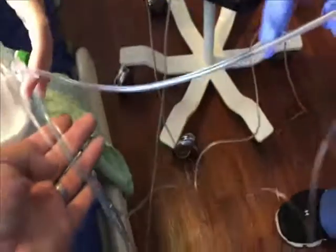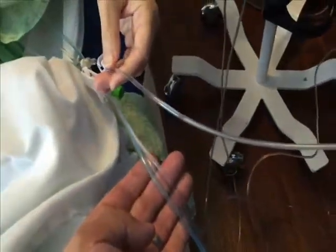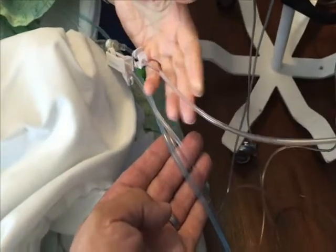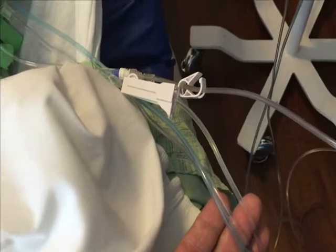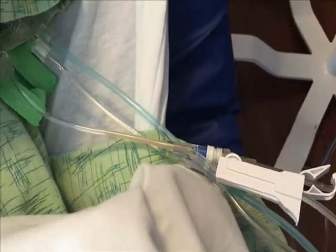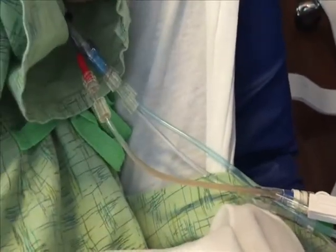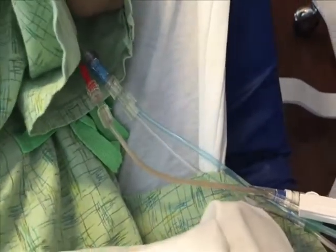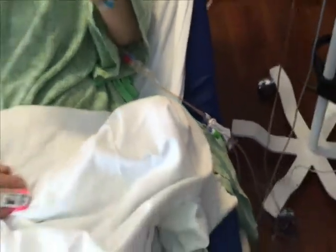Which line is it? You follow it until you see the red one. It'll come through here. Here they come. That's not blood. Those are the stem cells. Oh, they're not red like blood? They'll eventually get darker. Alright, so 15, 18.